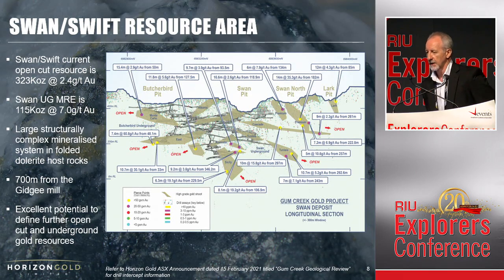Swan Swift resource area. We recently, on Friday, announced an updated resource. Open cut resource is now 320,000 ounces at 2.4 grams per tonne. The Swan area is a large 1.2 kilometre long, structurally complex mineralised system. It's hosted by folded dolerites. It's only 700 metres from the Gidgee Mill. There are some really high-grade plunging chutes in there that are basically formed at the intersection of several mineralised fault sets that are quartz-filled, and where those fault sets intercept the north-south trending Swan shear zone, which runs along the plane of this long section, that's where the high-grade chutes form.